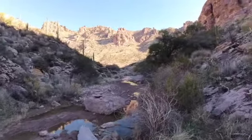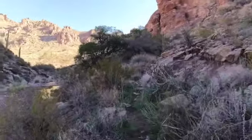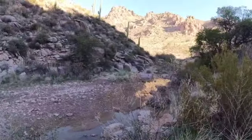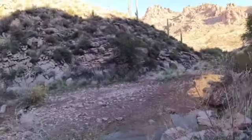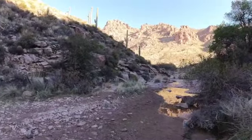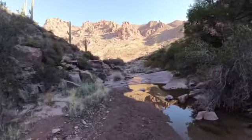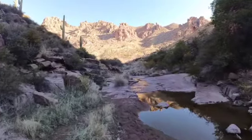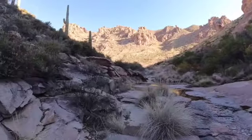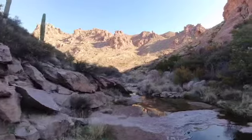There's a little bit more water up through here because of the rainfall that we had maybe about a week ago. So it's hard to kind of navigate. And then, you know, if you come across where there's water, just make sure you're looking for areas that you can cross easily, because the cactus show no mercy.